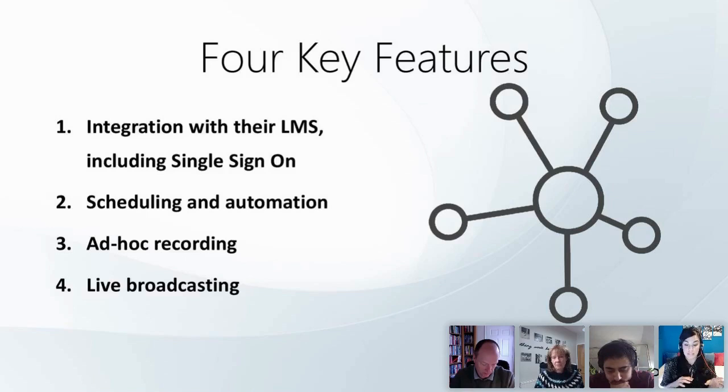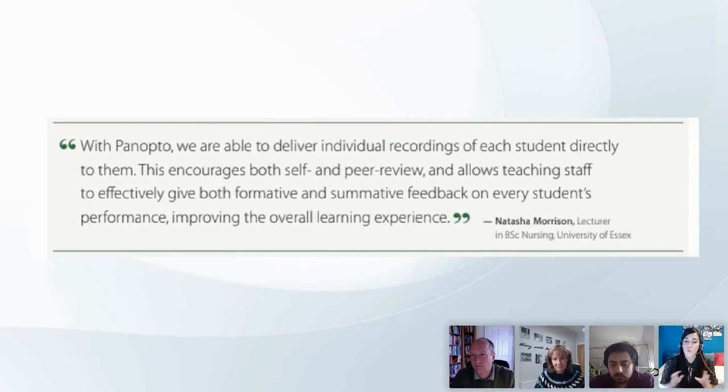Great. So I also wanted to highlight some quotes from the project before we go to the final results. So this was a great quote from Natasha Morrison, who is a lecturer in the nursing department. "With Panopto, we are able to deliver recordings of each student directly to them. This encourages both self and peer review and allows teaching staff to effectively give both formative and summative feedback on every student's performance, improving the overall learning experience."